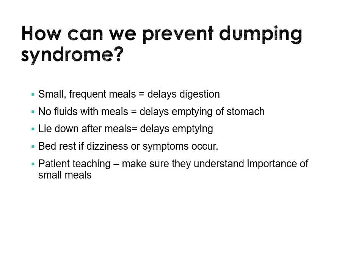Make sure they understand the importance of small meals. A patient who has had a gastrectomy for weight loss is at risk for gaining all that weight back if they do not understand that they need to still continue to eat small meals. The stomach can stretch out over time, so they need to understand the discharge instructions. They also have to understand that they can't eat large meals like they did before their gastrectomy because of the dumping syndrome risk.